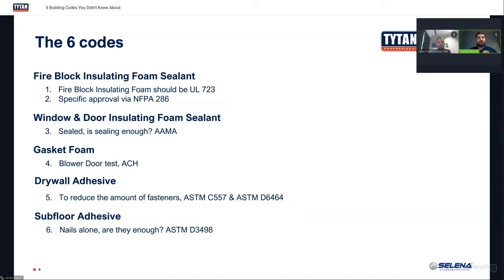Gasket foam with the blower door test, lowering that ACH potentially up to 1.6, which is huge around those top plates of the drywall. And second to last, drywall adhesive. You can reduce the amount of fasteners. When you reduce the amount of fasteners, you're reducing the possible amount of screw pops. But also you got to make sure it's been tested to ASTM D6464 for those polyurethane adhesives.